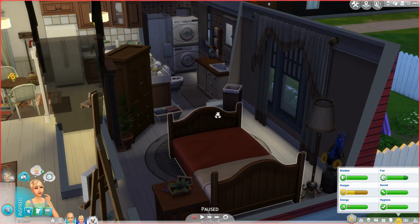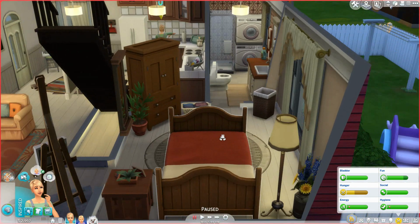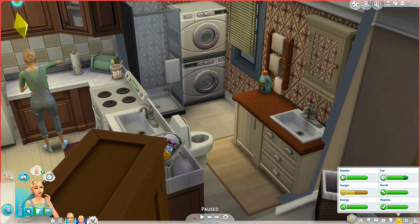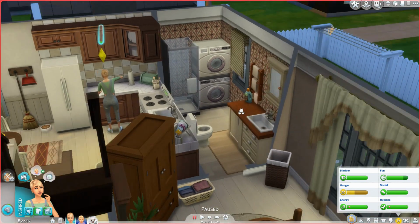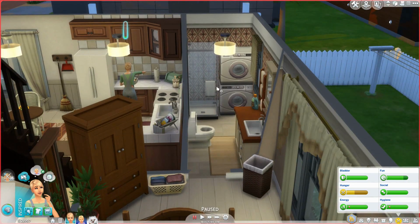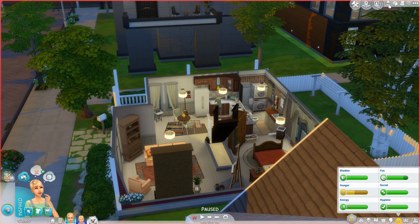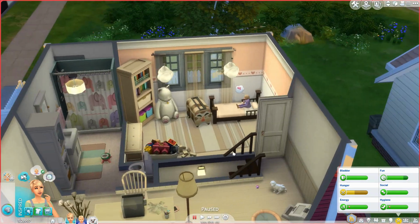Hold on, let me turn the lights on so you guys can see. Turn on all lights. Okay, so this is her bedroom, and this is her bathroom, and it has the laundry, I made room where I could see fit. So we have the laundry room stuffed in this bathroom, and we have a clothesline out here and a little slide. Then upstairs, we have the little hallway with a computer desk, and this is Faith's bedroom, and this is her bathroom.